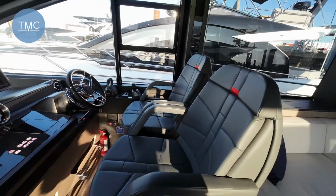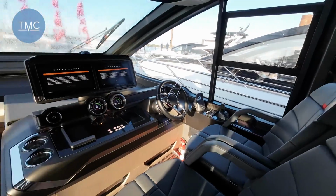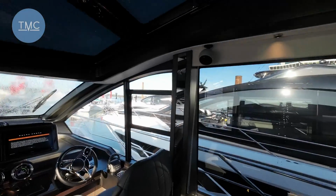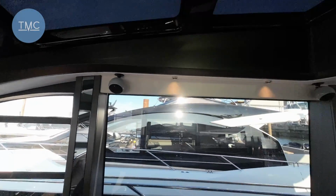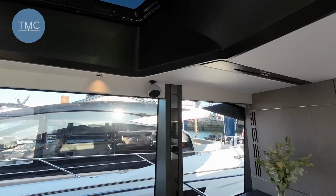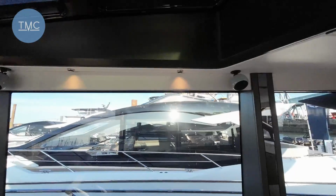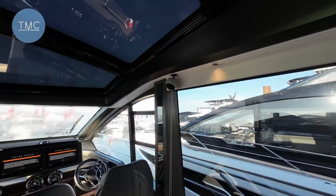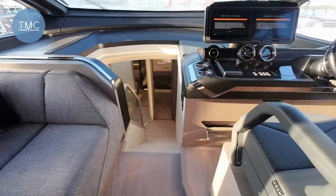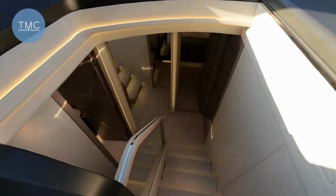One of the other features on this boat that is really noteworthy is the audio system. It's all zoned. You can see speakers all over the place around the cabins and the saloon, also in the bow area and the cockpit, so you can adjust these to your personal taste and stream your music wherever you're sat. Okay, let's go down below, down this lovely staircase.